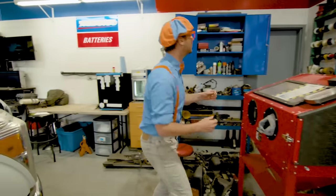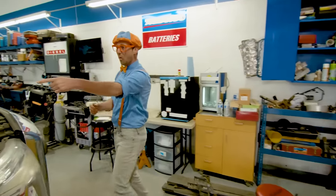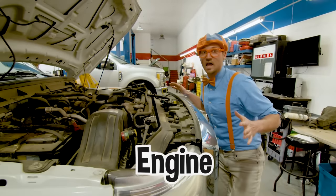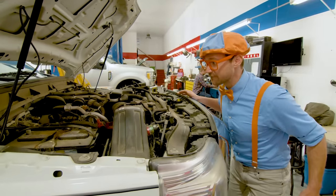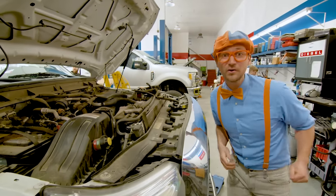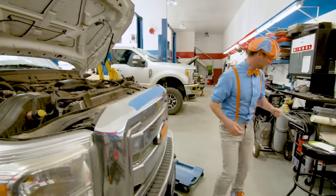Okay, woo, so cool. Whoa, this is a massive engine. That looks so powerful. Wow. So cool.